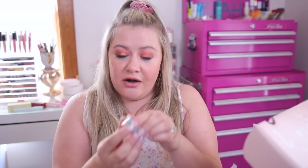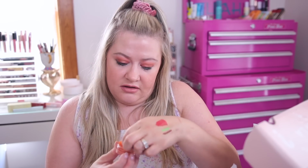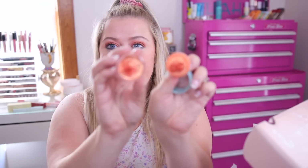I did get one of their Jelly Much shadows. Now I have not tried these before. This is in their... What was this collection called? I have the eyeshadow palette and I can't remember the name, but it came out last year. This Jelly Shadow is in the color SAGUARO, and it is like this gorgeous coral with a ton of shine. That's what it looks like.